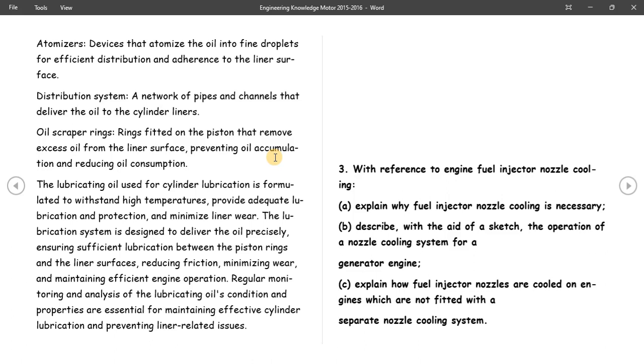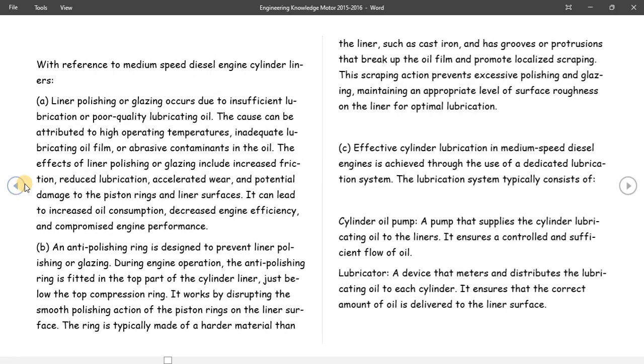The lubricating oil used for the cylinder lubrication is formulated to withstand high temperature, provide adequate lubrication and protection, and minimize liner wear. The lubrication system is designed to deliver the oil precisely, ensuring sufficient lubrication between the piston rings and the liner surfaces, reducing friction, minimizing wear, and maintaining efficient engine operation. Regular monitoring and analysis of the lubricating oil condition and properties are essential for maintaining effective cylinder lubrication and preventing liner related issues. So that is in regards to question 2.